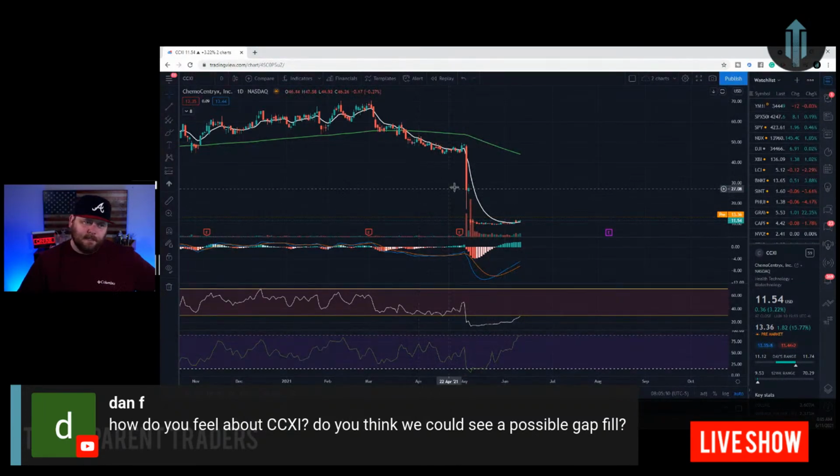So trying to chase it to the long side, you can get lucky, but you're going to have to time it right. That's really the only thing you can do with a ticker like CCXI and a gap down like that. And unlike how FREQ is, CCXI has not been trending sideways after its gap down for too long. So I am still bearish on that.